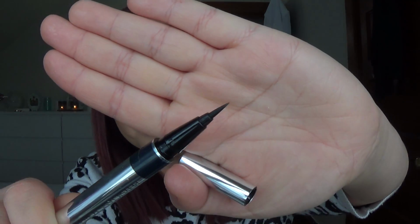And then of course, to do the flick, if I'm going to wing out my eyeliner, I chose the Physicians Formula Eye Booster 2-in-1 Lash Boosting Eyeliner and Serum in Ultra Black. It looks like this. And I have been loving this eyeliner. It is definitely by far the best one from the drugstore that I've ever come across. So now I found a holy grail high-end eyeliner, which is the Stila Stay All Day liquid eyeliner, and then my holy grail drugstore eyeliner, which is this one, the Eye Booster 2-in-1 Lash Boosting Eyeliner and Serum from Physicians Formula.